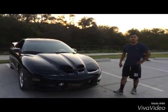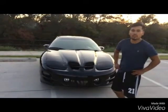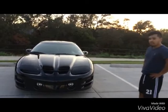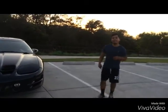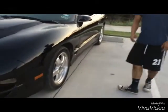Basically the same specs: 5.7 LS1 motor, all aluminum, T56 6-speed transmission. Basically all stock, 275/40/17 tires, stock WS6 wheels. Come here, check these wheels out real quick. Pop the hood.